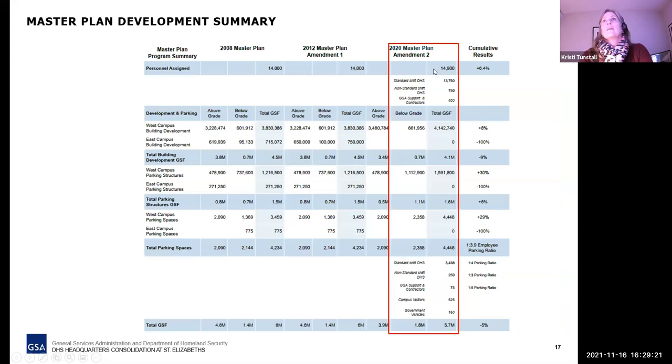So all told, we have increased the campus population slightly. We're planning for 14,900 people on the campus. Office development will be 4.1 million square feet. Previously, when we were talking East and West campus, we were at 4.5, so the total program has shrunk. However, the program on the West campus has grown, because we were previously at 3.8. The parking also grew. And so for a total now, we're at 5.7 million square feet between parking and office development on the campus.